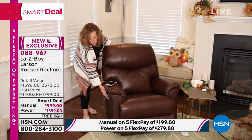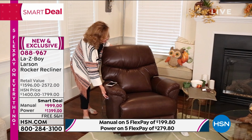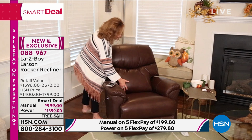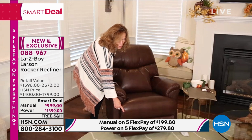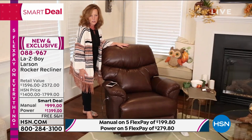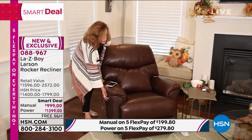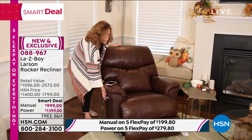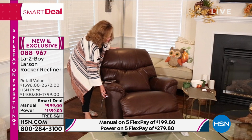With La-Z-Boy, you can rock and recline. And in any reclining position, the back goes back. You never lose lumbar support. The leg rest moves forward to always keep the back of your knees and your calves supported as you are rocking. And then at the touch of a button, you said it, Alice, one quick click and you can change any reclining position you want.